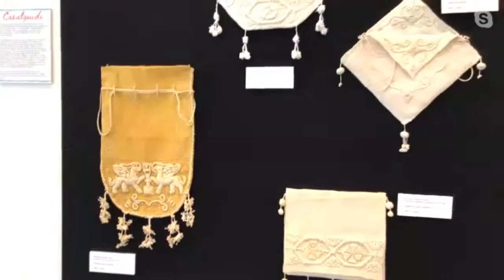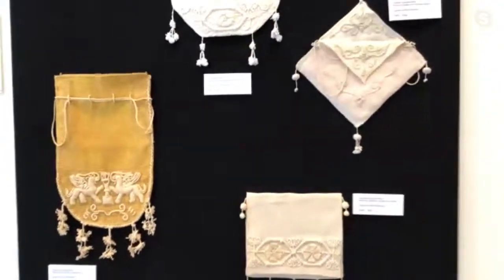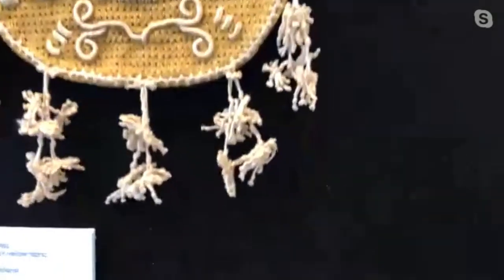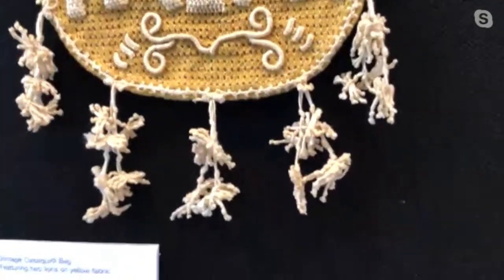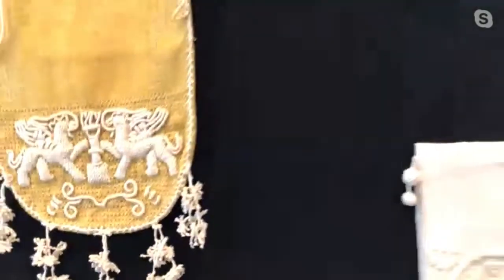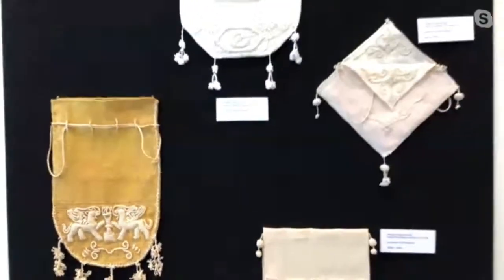They go crazy over those tassels. There's all kinds of varieties. They do go crazy on the tassels. Yeah, I think on the yellow bag especially, they're the most extra things. So yes, I think more is more, definitely in this style.